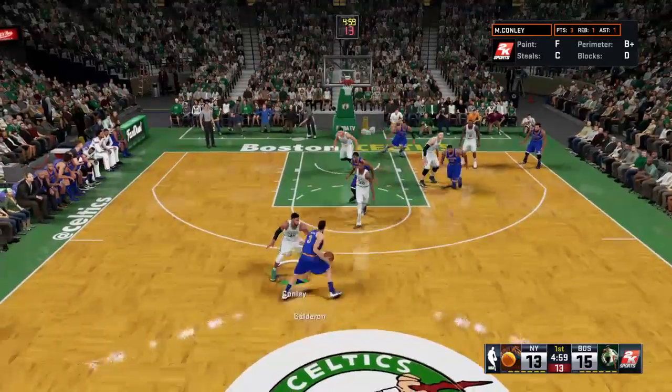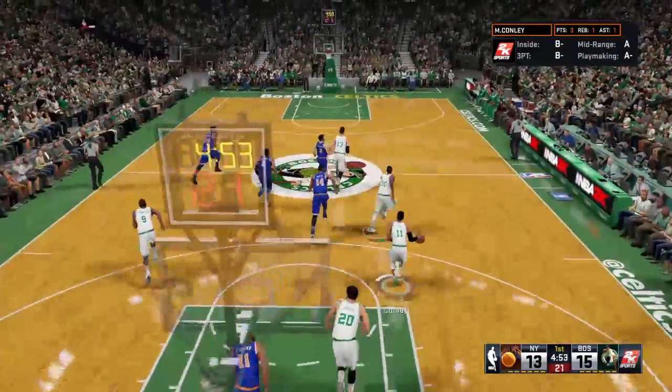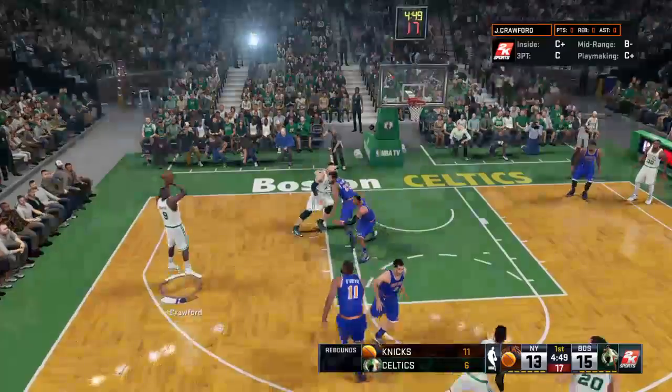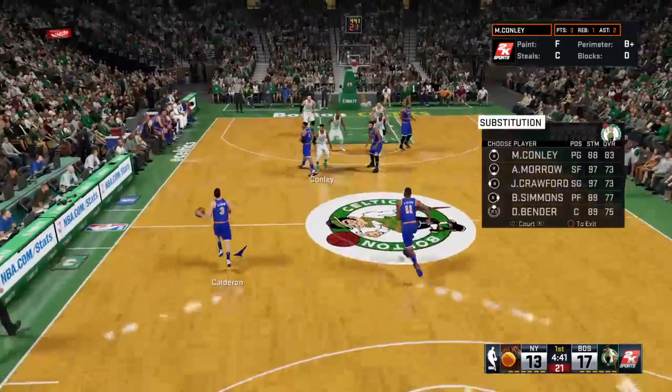Catching up on the changes for New York, Derek Williams comes in for Porzingis, and it's Calderon in for Smith. They've been sensational on the backboard to start this game. Yeah, sensational is a really good word for it, Greg. They're tearing it up on the glass. Michael Conley with excellent vision on that pass.